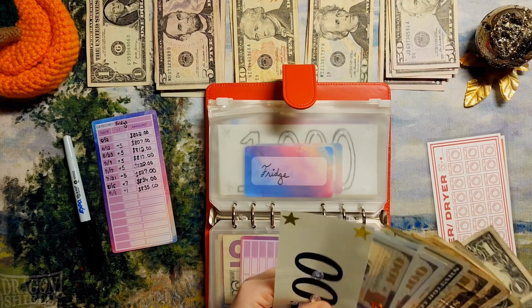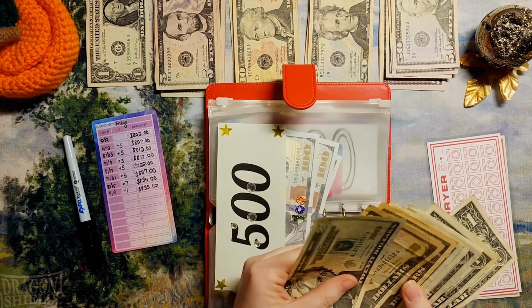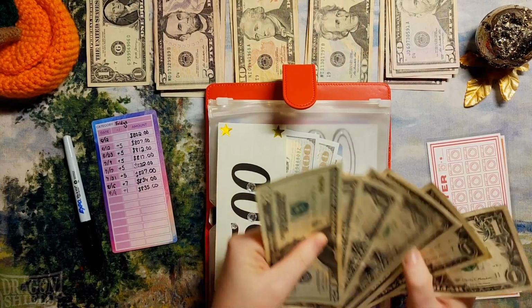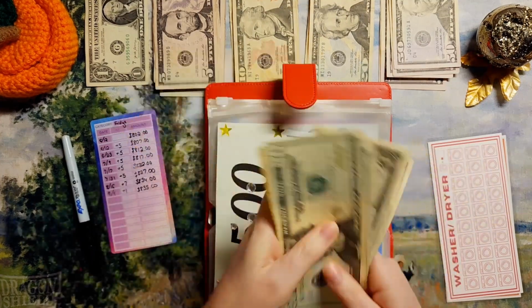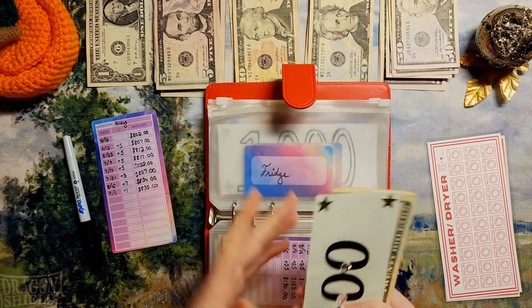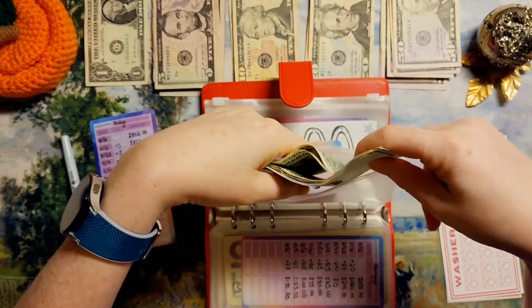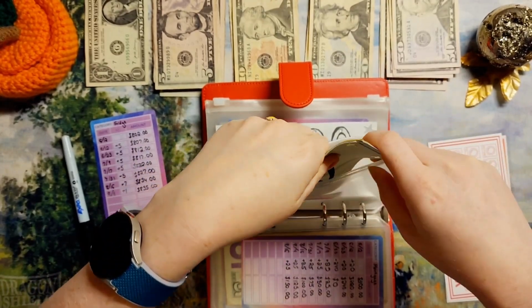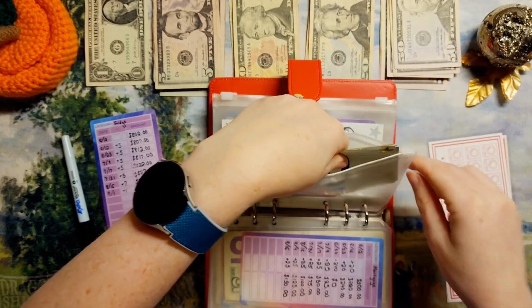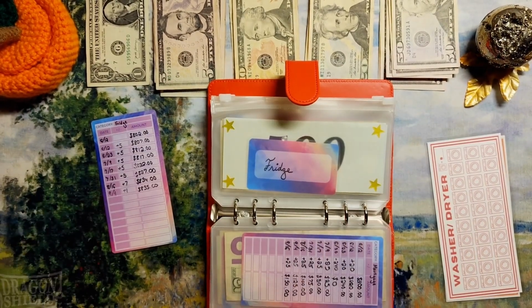500, 600, 700, 800 in the bank. 20, 30, 40, 41, 42, 43, 44, 45, and 46. $846. Well, I think that this is the one that we are the closest to achieving on our goals. Although I don't have a fun colorable tracker for the fridge, unfortunately.